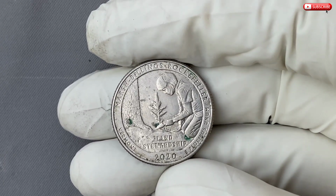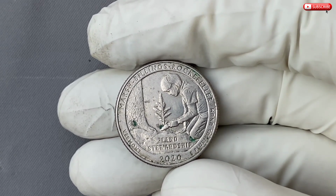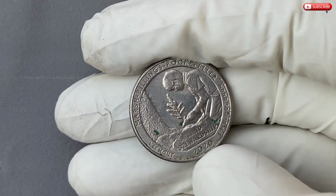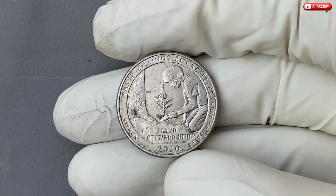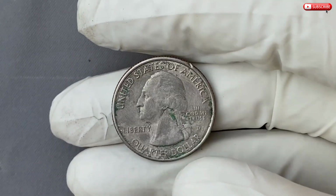The 2020 quarter, in particular, stands out due to its environmental theme and unique design. How much could the 2020 Land Stewardship Quarter be worth? If you're lucky enough to have one in excellent condition, it could be worth as much as $55,000. Yes, that's right, $55,000 for a single quarter.